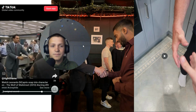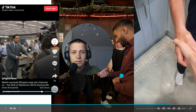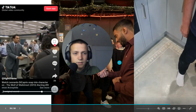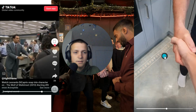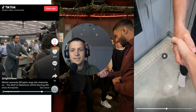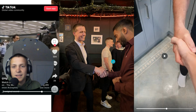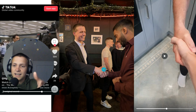Okay, so let's look at this one on the right now. Okay, that lagged for a second. Boom. Simple as that. That's the grip you want to have. You just go in like that. That's the exact grip, and you hold it and do one or two shakes. This was me at a networking event, and there was a photographer going around taking photos, and they got this photo of me handshaking. That's exactly how you do it. One hand.